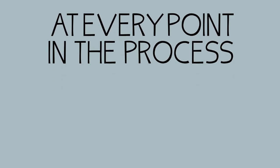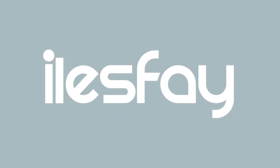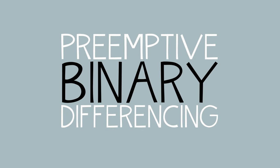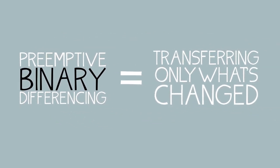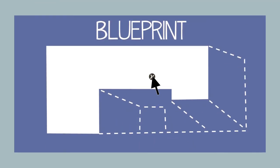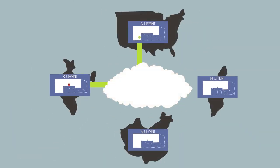Here's how it works. Ilesfay's patent-pending technique is called preemptive binary differencing, which is just a fancy way to describe transferring only what's changed. So if just one screw in a machine's design is moved, Ilesfay's innovative software isolates the change and transfers just that, eliminating the need to replace some massive document, all through the magic of the cloud.